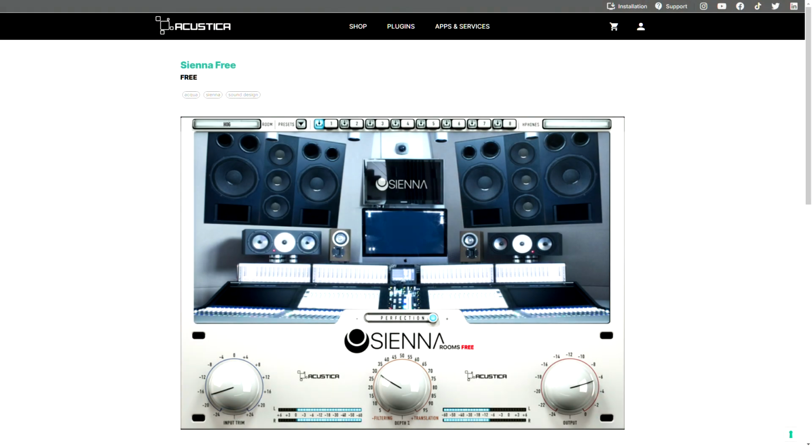But again, you can try out Acoustica Audio Sienna for yourself. The great thing is that it works with most off-the-shelf headphones. And again, you can get a free room/speaker combination, which I've found to be very useful. There's a lot of the speakers that I don't like in Sienna, but the one that they give you for free, I think honestly, you could probably just use that and be happy.